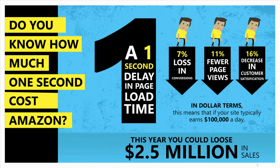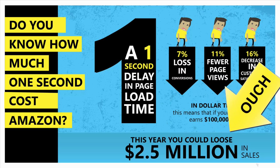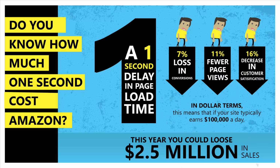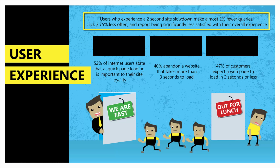Whoa! In dollar terms, this means that if your site typically earns $100,000 a day, this year you could lose $2.5 million in sales. Look, speed is also important for user experience. Users who experience a 2-second site slowdown make almost 2% fewer queries, click almost 4% less often, and report being significantly less satisfied with their overall user experience.